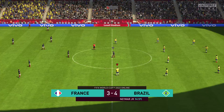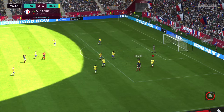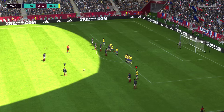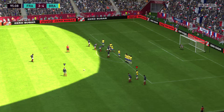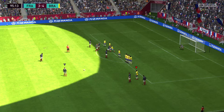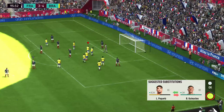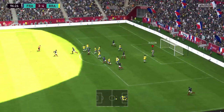Well, how about this? 4-3. Lovely work to get past his man. After the foul, a chance to contemplate what is next and perhaps a goal from this free kick. Rabiot! And the keeper had the measure of it. Well, they have elected to go to the bench at this stage of the game. Whipped in by Griezmann. A strong goalkeeping after the corner had been delivered.